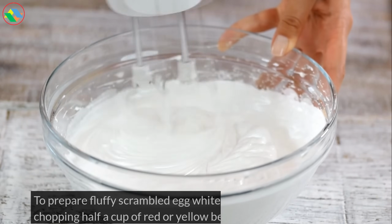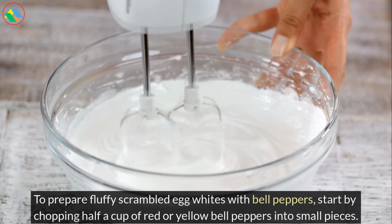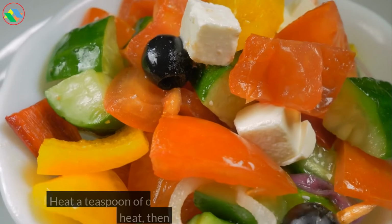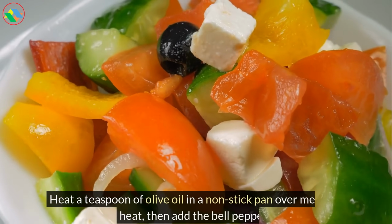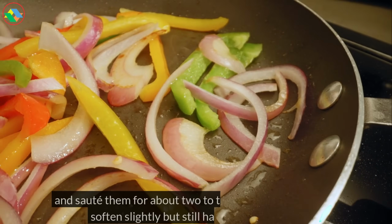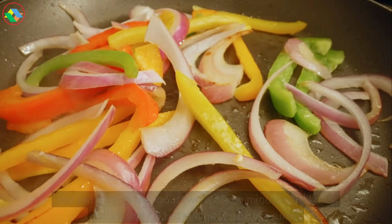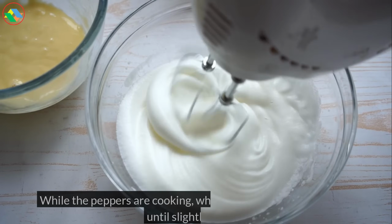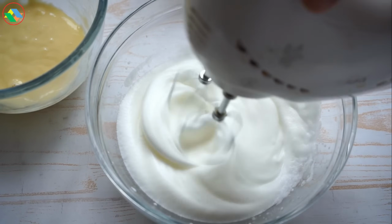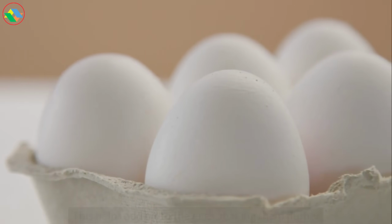To prepare fluffy scrambled egg whites with bell peppers, start by chopping half a cup of red or yellow bell peppers into small pieces. Heat a teaspoon of olive oil in a non-stick pan over medium heat, then add the bell peppers and sauté them for about 2 to 3 minutes until they soften slightly but still have a bit of crunch. While the peppers are cooking, whisk 4 egg whites in a bowl until slightly frothy. This helps add air to the eggs, making them fluffier.